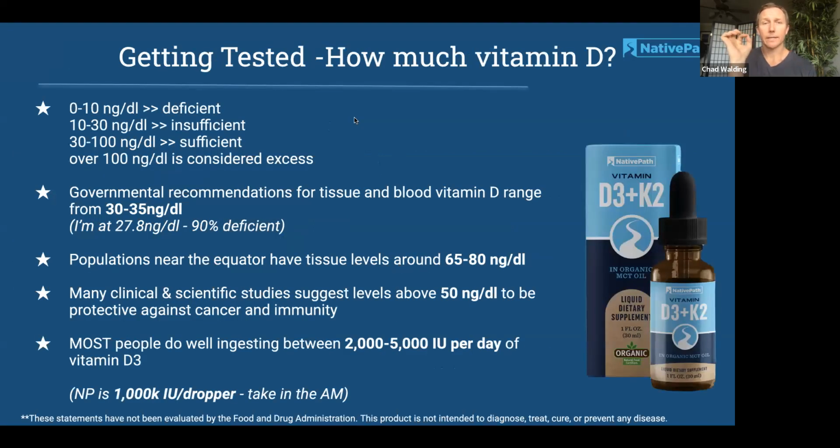So let's talk about getting tested. And this is where, I myself, I have to be honest with you, I have really good health. I eat well, I exercise a lot, I get all this natural sun, I take collagen, MCT. Not long ago, I decided to get my blood tested. I'm going to see what's going on. And I was shocked to find out that I was deficient. I was really shocked. And you can see here, I was at 27.8 nanograms per deciliter, and 90% of the population is also deficient. So this really inspired me to find a better product of vitamin D and start making our own here. And so for myself, start supplementing a whole lot more.